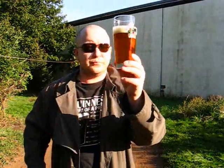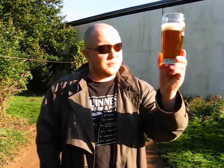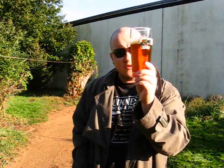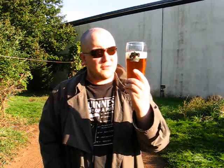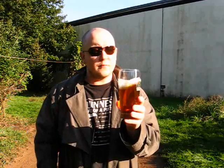Alright. Looks like apple juice in color, basically. Sort of a golden straw on the darker side of things. Bit of a fluffy white head there, about one finger. Let's go right to the aroma.